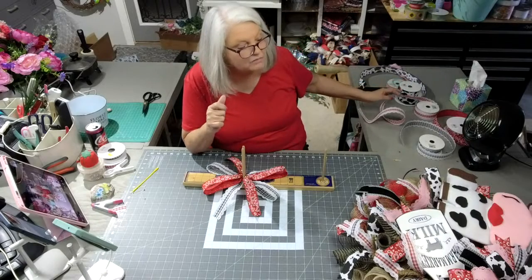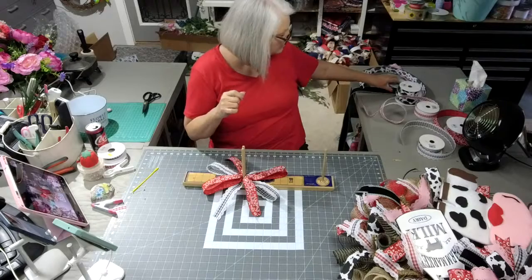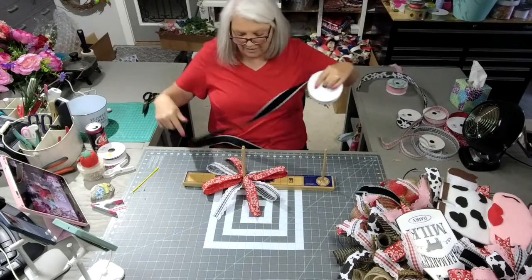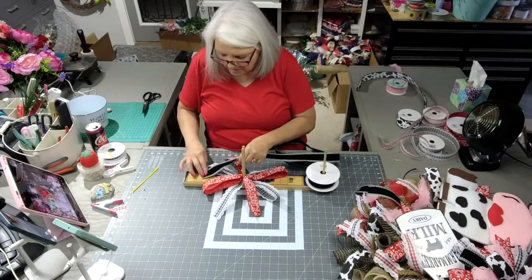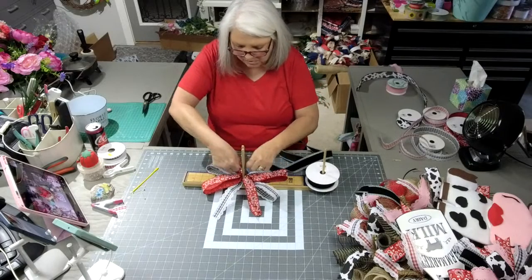Okay. Then we went with a little black. Those were all done at 6 inches. So now we're just going to go down to 5 inches.